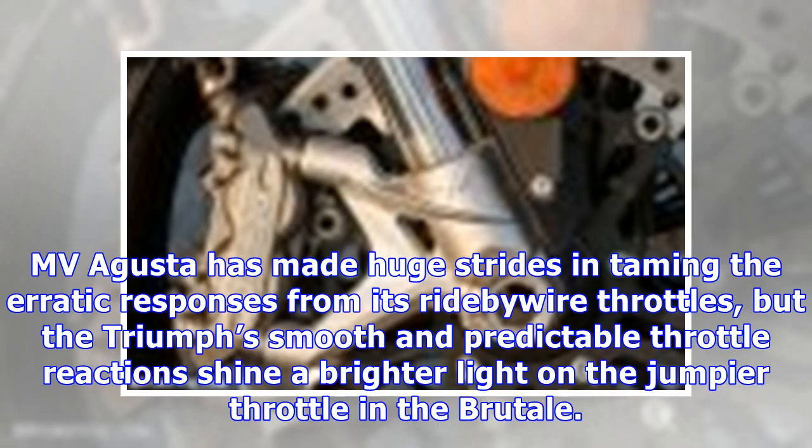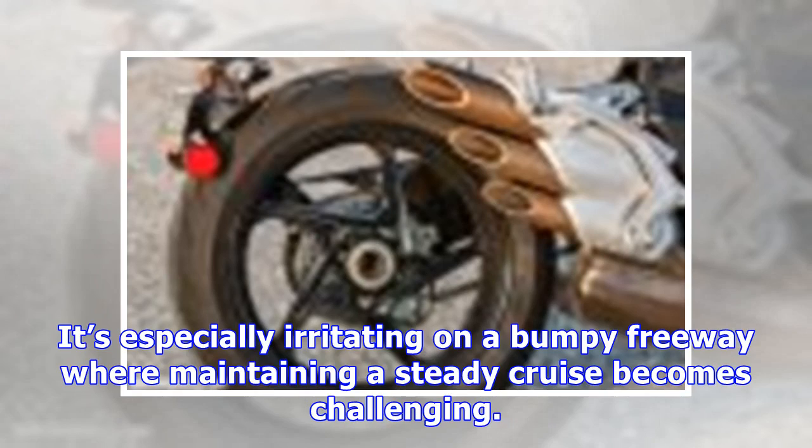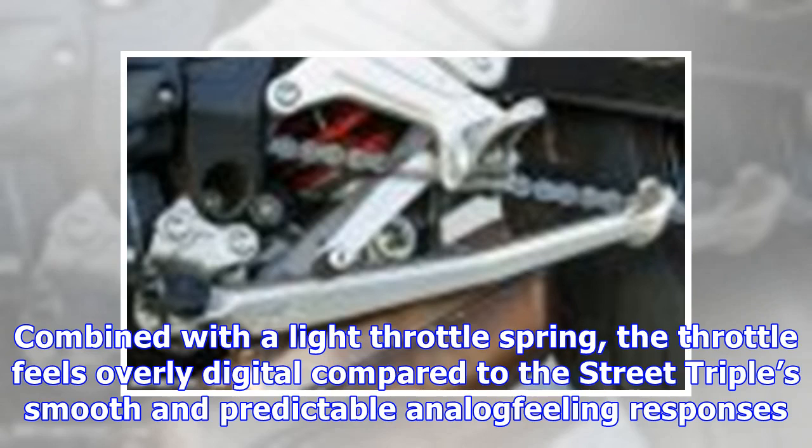MV Agusta has made huge strides in taming the erratic responses from its ride-by-wire throttles, but the Triumph's smooth and predictable throttle reactions shine a brighter light on the jumpier throttle in the Brutale. The MV's responses are fine when riding on smooth roads, but their abrupt reactions become an annoyance on bumpy surfaces where an unintended millimeter or two of throttle input results in edgy responses, even when switched from sport mode to normal. It's especially irritating on a bumpy freeway where maintaining a steady cruise becomes challenging.